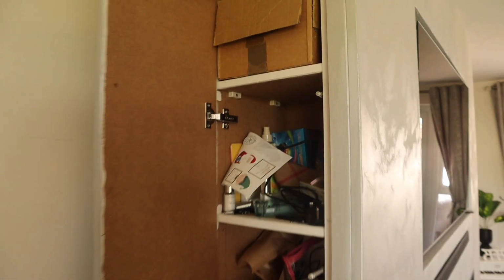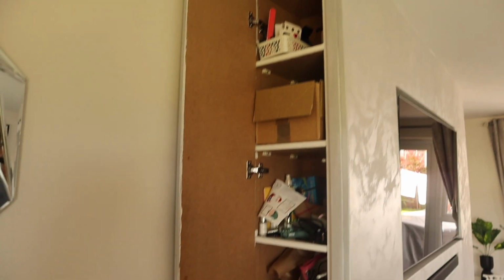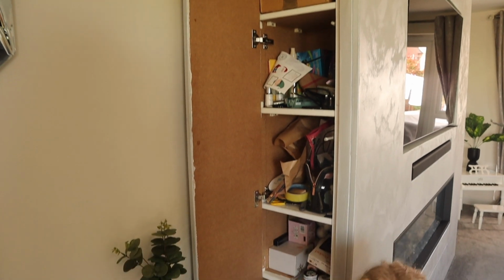So I'm going to start with the side of the fireplace. In our fireplace we've basically got this hidden storage, which is a fantastic idea. I never actually painted in it, but it's just got a bit messy. It's got some of my nail varnish bits in there, makeup, and then I just store other bits in. So I've got some boxes from IKEA and need to give this a good declutter and organise it.